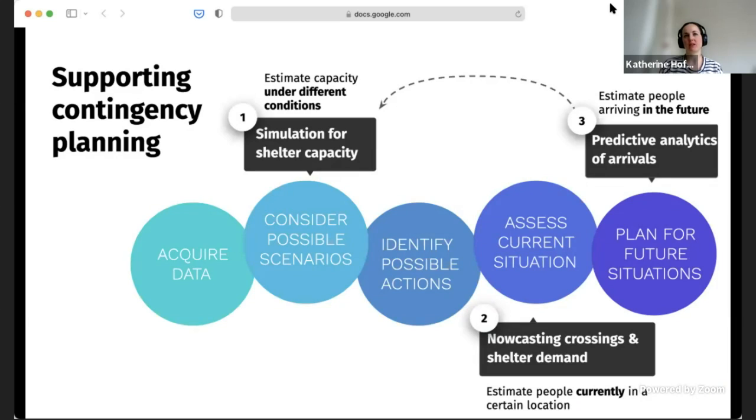So globally, when we think about the contingency planning process, we imagine that there are several stages that occur. First, the operation will acquire some data about what's happening on the ground and then consider possible scenarios about what might happen in the future. From there, they might identify actions that they want to take based on those scenarios. And then the question really becomes, how can we assess the current situation relative to the scenarios and then plan for scenarios that might emerge in the future?